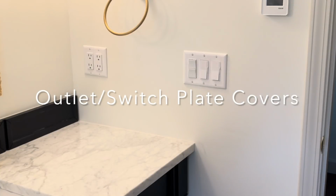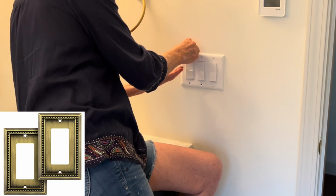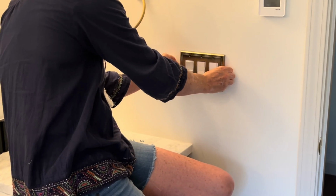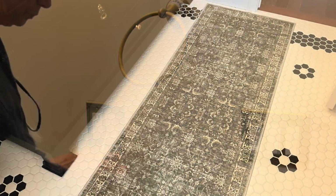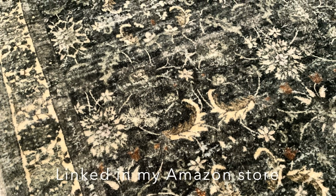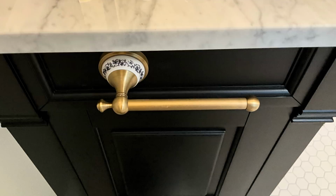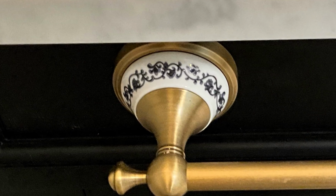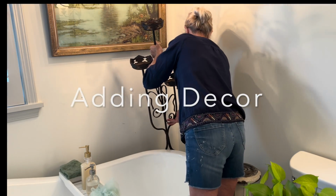Next, I wanted to upgrade the white plastic switch plate covers for something gold to match the fixtures. I ordered these from Amazon, but I did look locally first, but I just couldn't find any gold ones in the configurations that I needed. I went all over town looking for a dark green rug, but again ended up having to order one from Amazon. I also bought a towel ring and a toilet paper dispenser from Amazon. I love how the little black floral design echoes the design of my penny tiles. I had been waiting so long to decorate this bathroom.